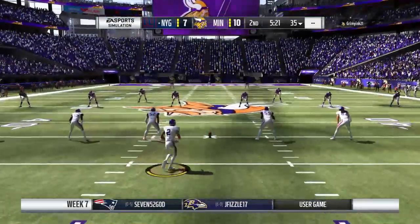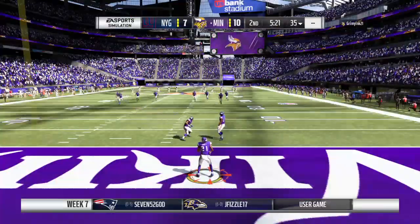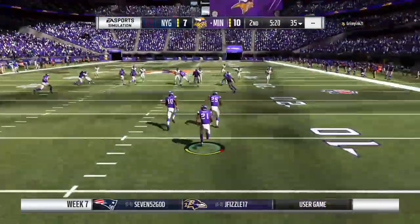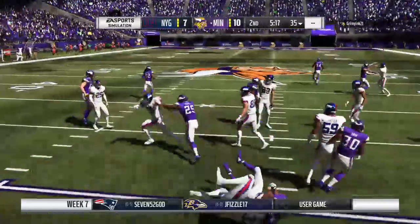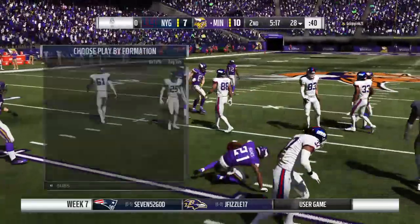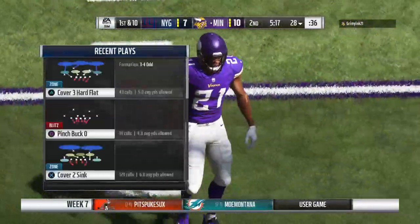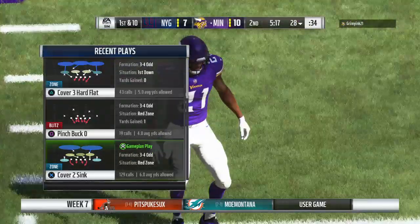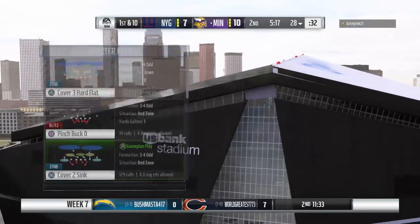Rosas now to kick this one away. This is fielded a couple yards deep, and the decision to bring it out, a good one, as he's up a yard or two shy of the 30. Now the Vikings offense works their way back onto the field, and the interception thrown in the red zone last time. We'll see if they can rebound.